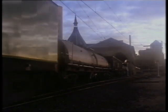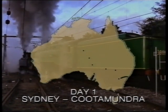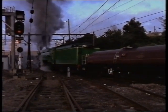At 6:45 a.m. on August 15, 1992, 3801 departed from Sydney's Central Station, beginning a 3,000-kilometre journey from the East Coast to Alice Springs, the red centre of Australia. On board were 175 passengers and crew.